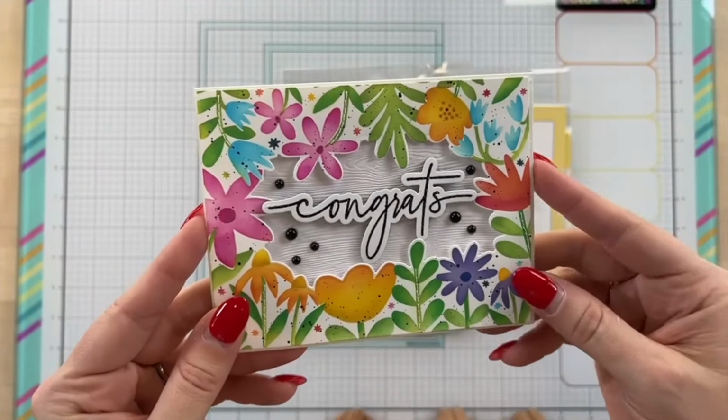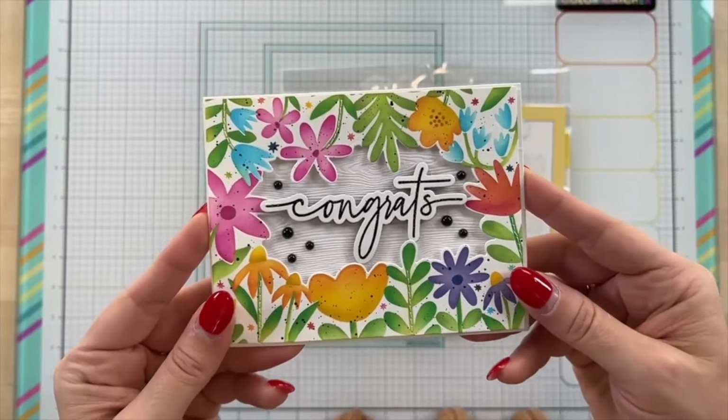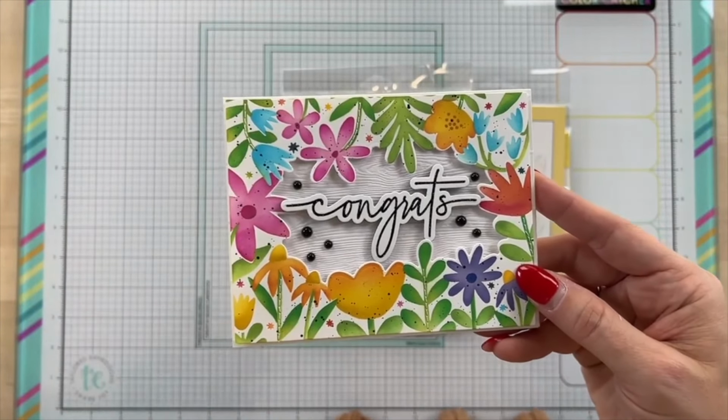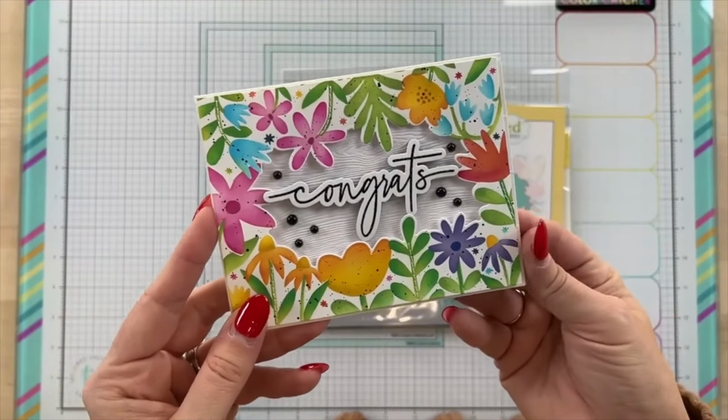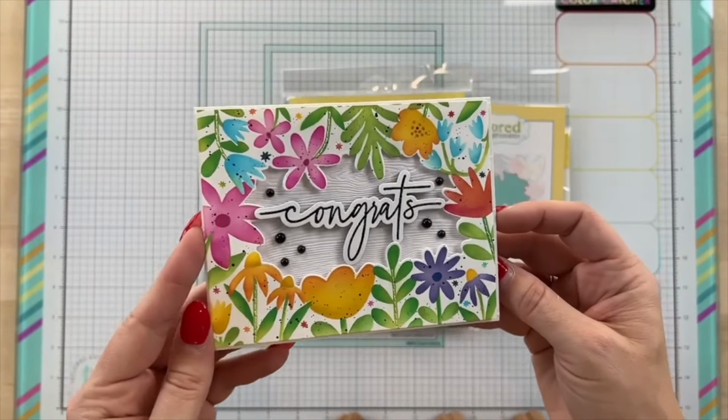And fun congrats in the center. I love that. I used that on mine too. Really? Well, that other project we're going to be talking about in a little bit. I haven't seen that stamp used for a while. It's called All the Way Congrats.